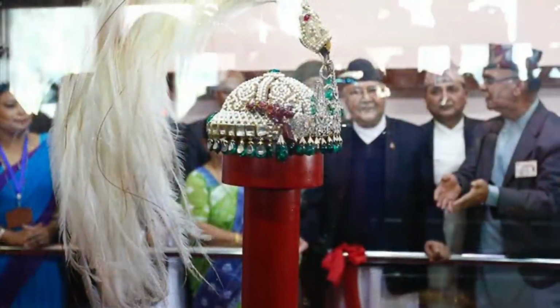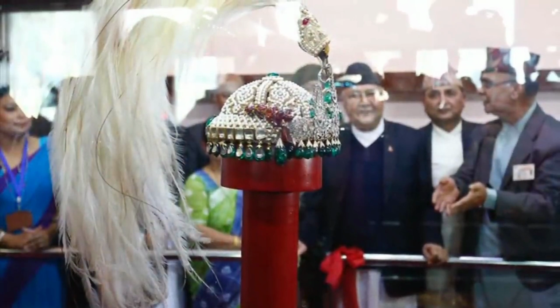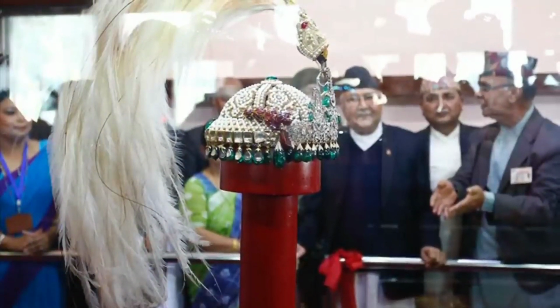And sad to say that, after 239 years of the Shah dynasty, it came to an end in 2008 when King Jayehendra stepped down as monarch, and Nepal was declared a republic and no longer a kingdom.